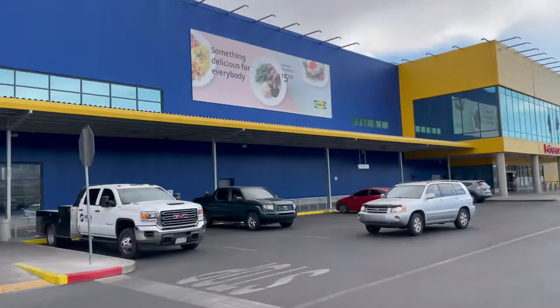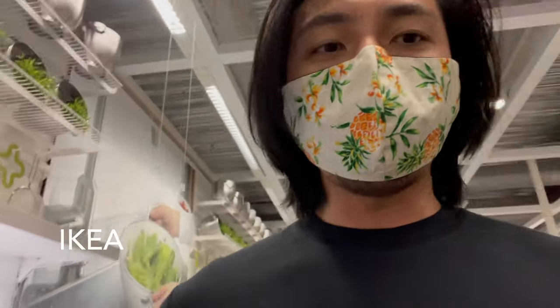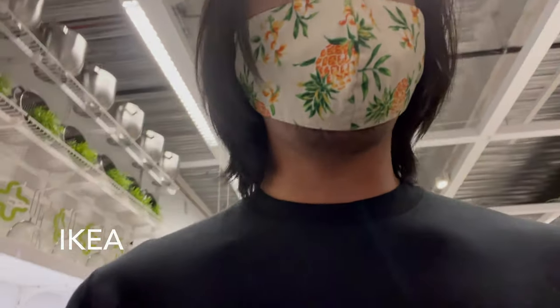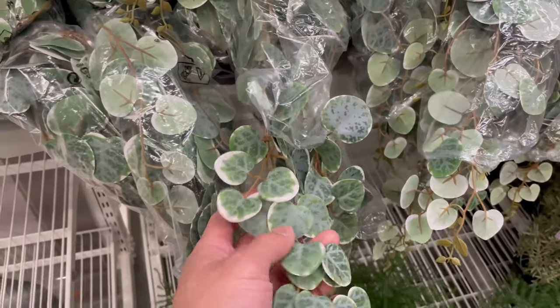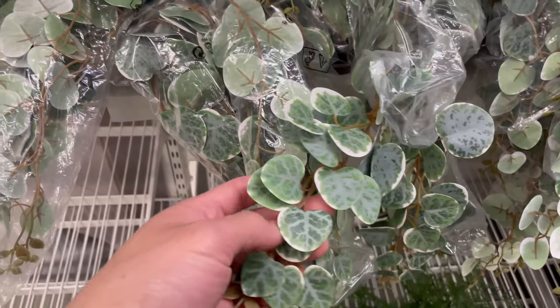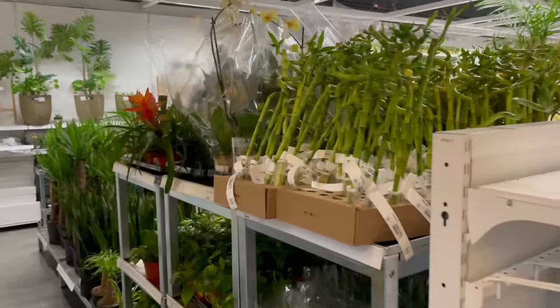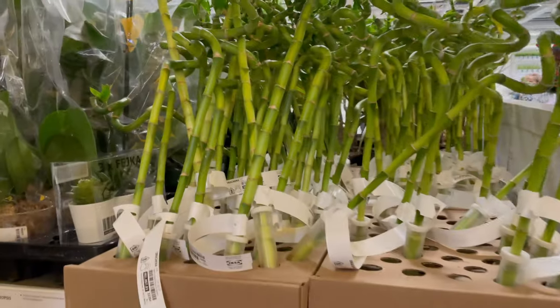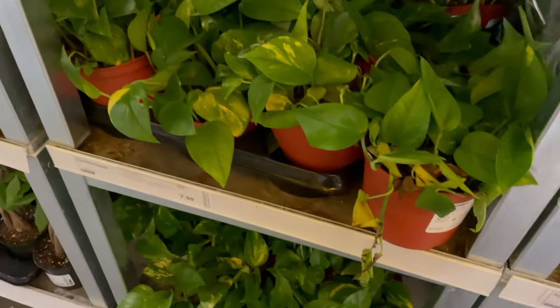So here we are at IKEA. So we're just gonna take a shortcut directly to houseplants. Check out what they have in stock. Oh, look at these guys. They look like huge variegated string of hearts. We got some lucky bamboos. Aloe. Golden pothos.